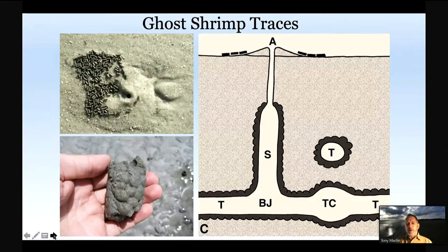If you go down to the shoreline, you might see the lower part of the burrow, which kind of looks like a wine bottle. You see that narrow aperture right there. The ghost shrimp lives down here. The S stands for shaft. This is a burrow junction, a tunnel connection, and then the T is for the tunnels that you have. What they do is they reinforce their burrows with little balls of sand. They paste it using good old reliable 100% all natural ghost shrimp spit, and that reinforces the burrow.